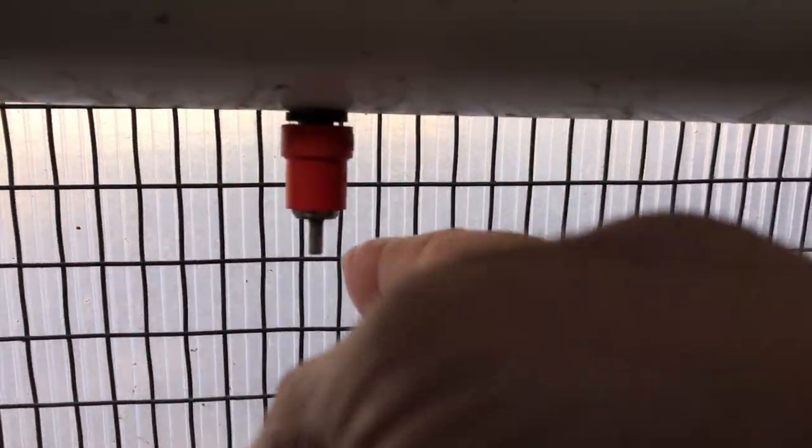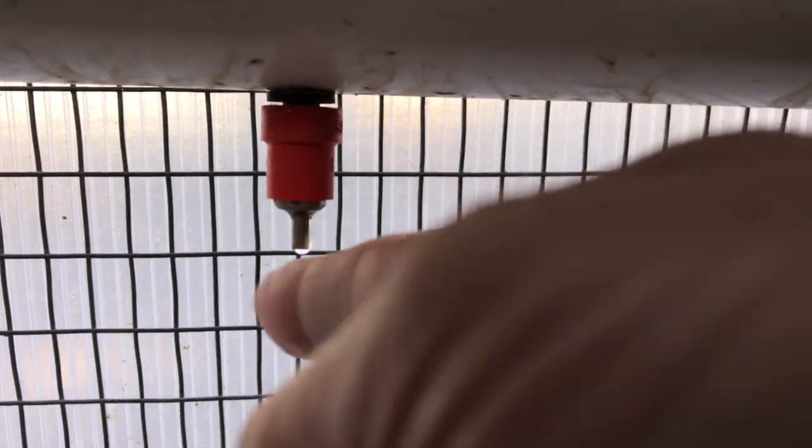There's a watering capability here, so when they do that. Hello. I think I'm bothering her. I'm going to go outside. I don't want to bother her.